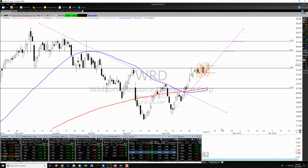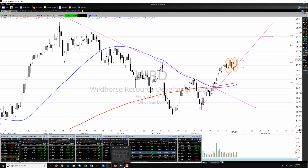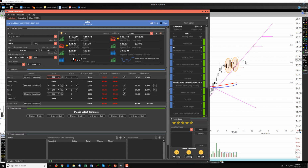Oh, let's move this over here so I can see a little better. Let's call it, yeah, like a 2410 entry. Try to keep a round number here with the stop down here of 2320, and a first target up here of 2610, second target up there of 2745.